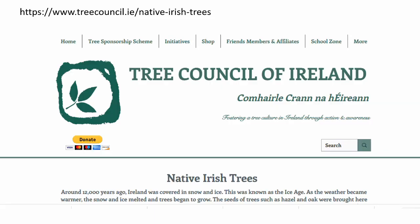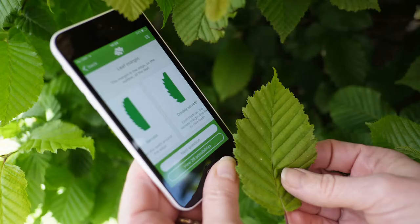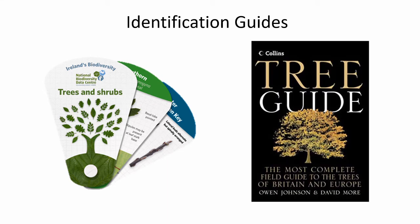And there are many more trees to learn how to identify, both in forests, gardens, and local parks. There are many websites that can help you, or you can download an app for your phone. The National Biodiversity Data Center sells these swatches, which are a great size to carry in your pocket or bag. If you want to get a bit more serious about identifying trees, then you might want to invest in a good identification book. As always, if there's a tree that you spot and need help identifying, we're here to help.